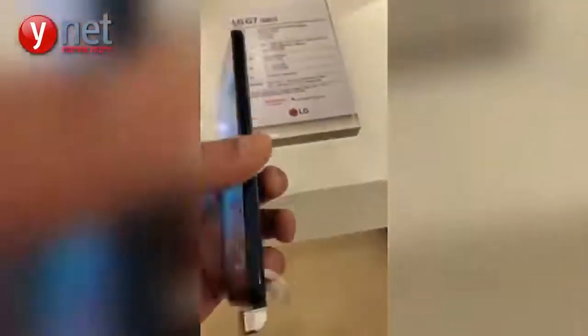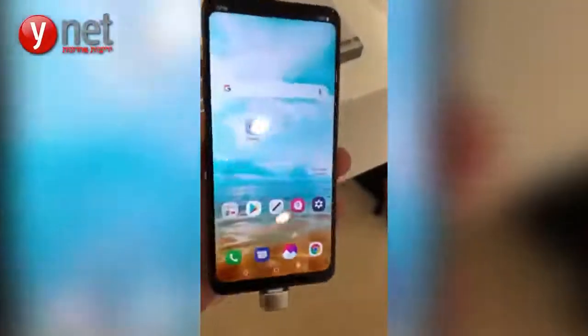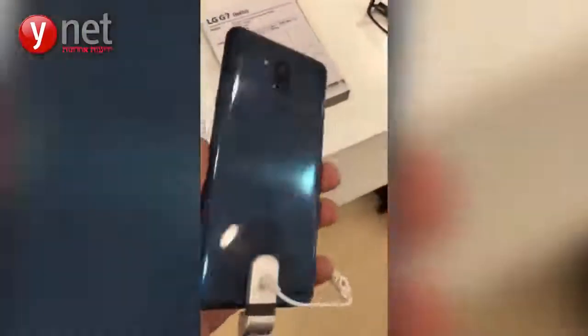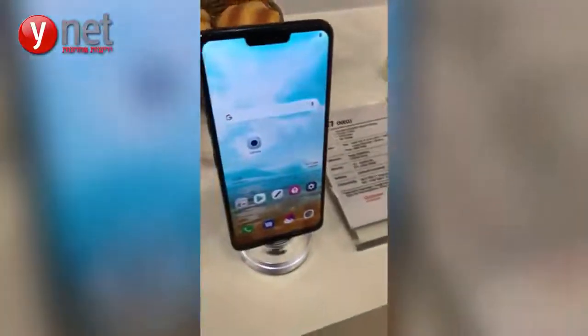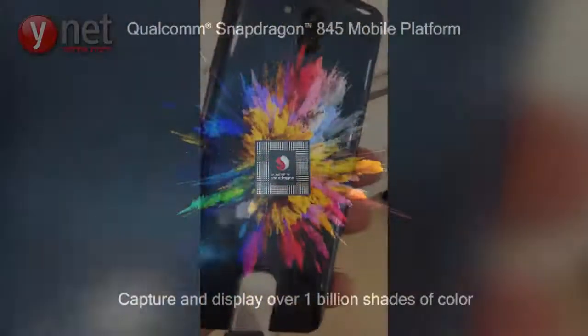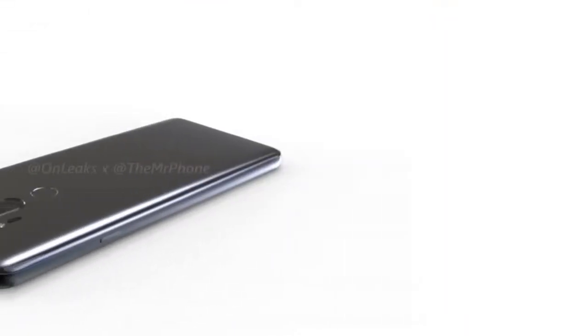Reportedly, the LG G7 measures roughly 153.2 x 71.9 x 8.2mm, thus it's going to be a bit taller and thicker than last year's LG G6, which measures 148.9 x 71.9 x 7.9mm. The new handset should be powered by Qualcomm's high-end Snapdragon 845 processor, further offering up to 6 GB of RAM and 128 GB of storage space. It's said that LG is planning to release the G7 in May.